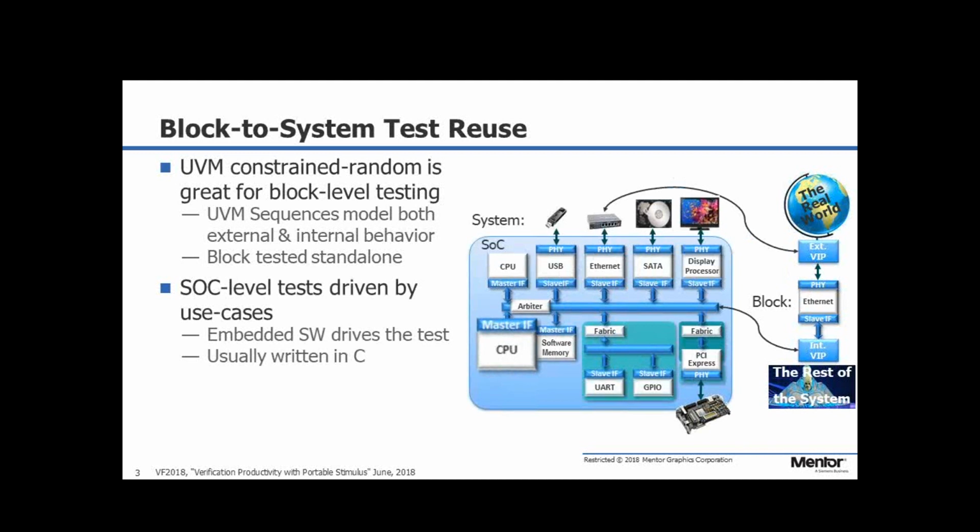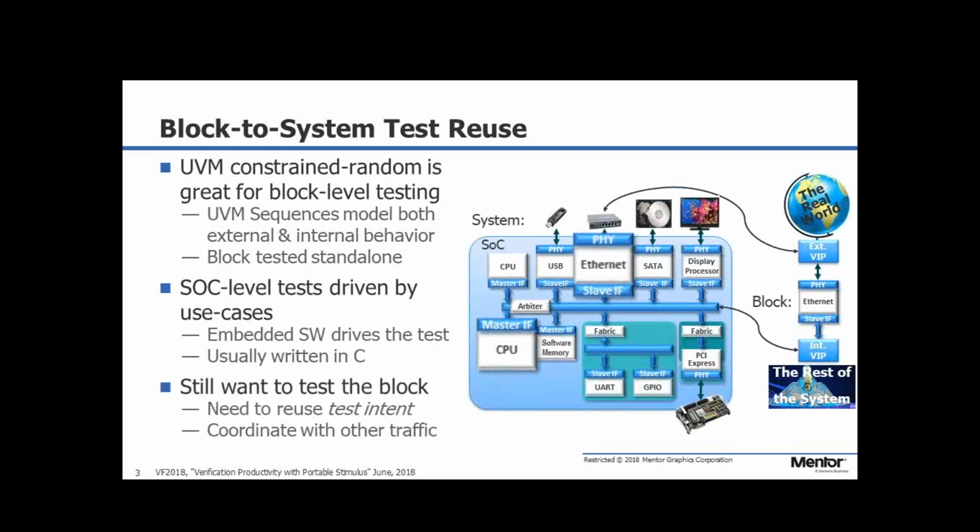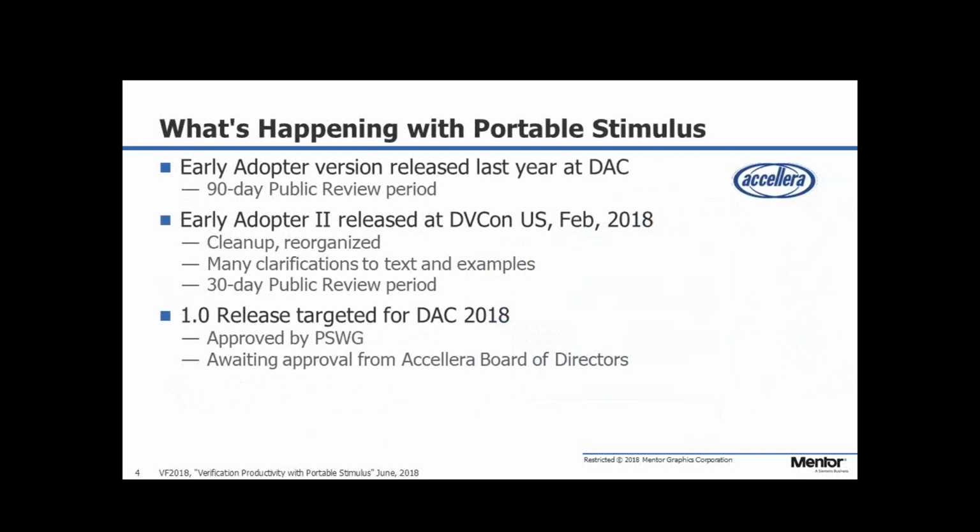So this has been a challenge because UVM doesn't really lend itself to software verification. UVM is really very hardware centric in its capabilities. So what we're looking for, what would be ideal, is a mechanism that allows us to capture the intent of verification at a block level, and as we integrate into different levels of test, reuse that intent without having to rewrite it just because we moved from UVM to C++. So this is what's driven the development of portable stimulus.